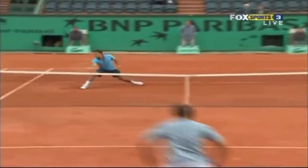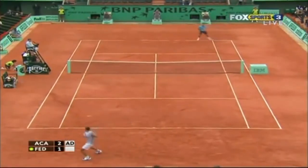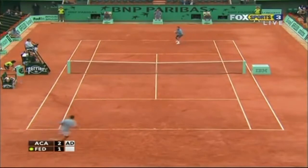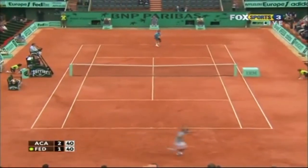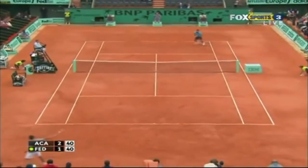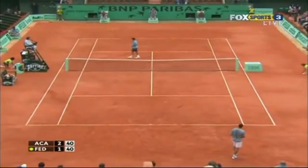Oh, a touch of genius there. And that drop shot drawing Federer in, and you can see that at least it gives Acasuso a shot at his weapon with one spin. For that. Yeah. Best point of the match so far.